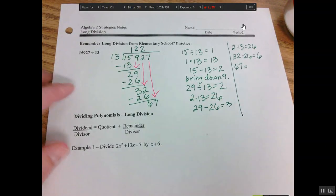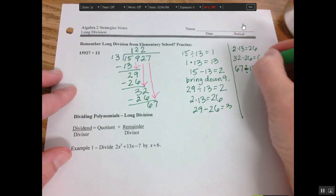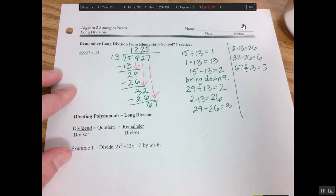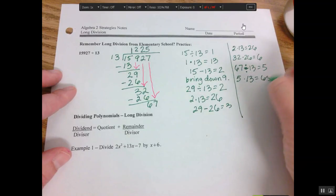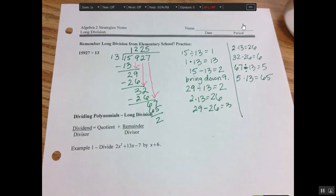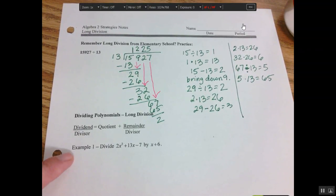I agree. So we're doing 67 divided by 13, and we got 5. And that goes there. And then we just did 5 times 13 is 65. That goes here, and we have a remainder of 2. And there are lots of ways to deal with a remainder in elementary school, but because we're trying to get ready for polynomial division, we're going to do the fraction way. That's how we do it with polynomials.